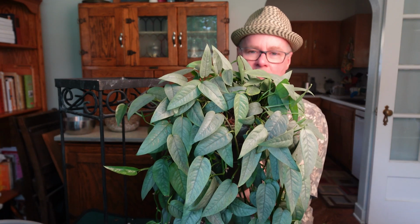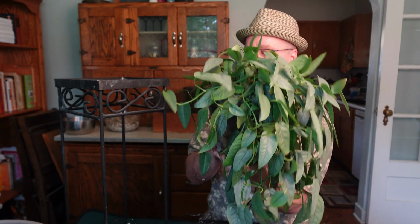This is a beautiful, easy plant to grow. I love it so very much. I recommend it to anybody who's looking for a plant that's not a Hoya. Just in case there is someone out there doing that still.